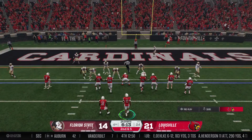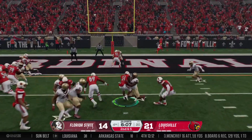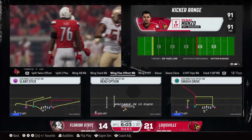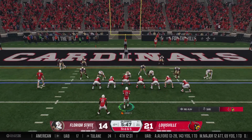Second down coming up on this red zone opportunity. Here we go. Rides the back on the option to give. And he is snuffed out, greeted by a host of defenders. They'd love to pick up this third down and get a fresh set with first and goal.